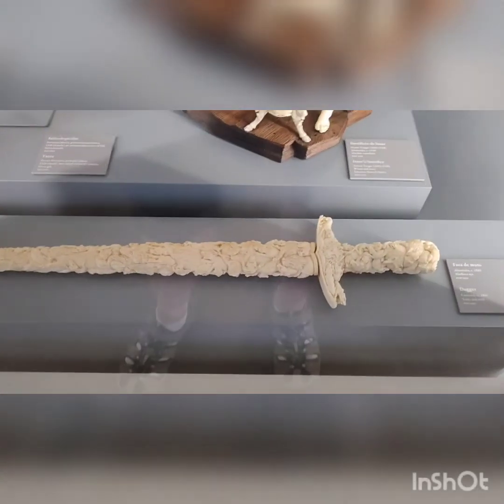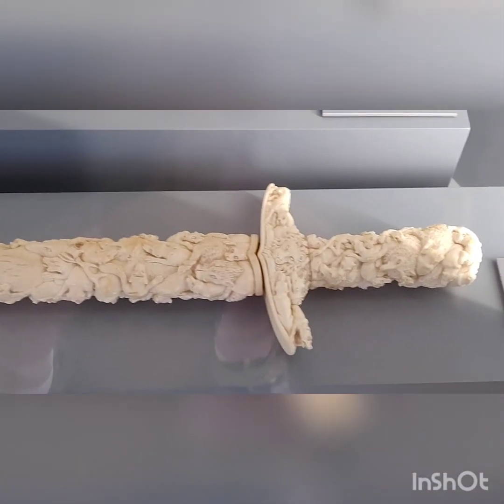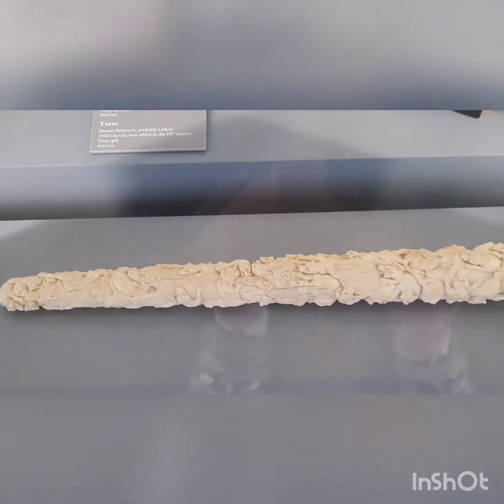Look at that for a dagger. Functional. Their only function was to decorate the center of the table. This was given by the city of Paris to Amalia of Orleans when she left Portugal to become Queen of Portugal. So that's why you have this big coat of arms.